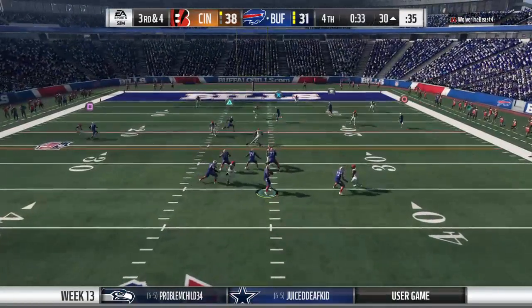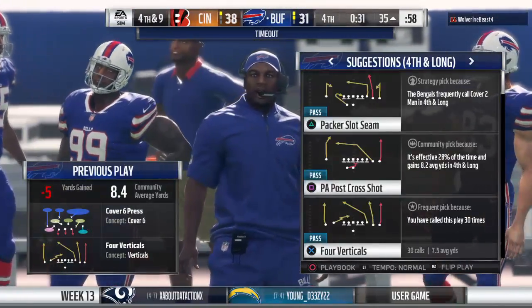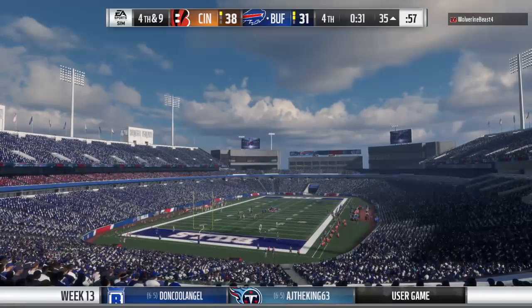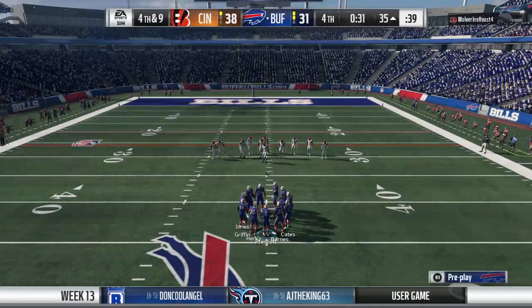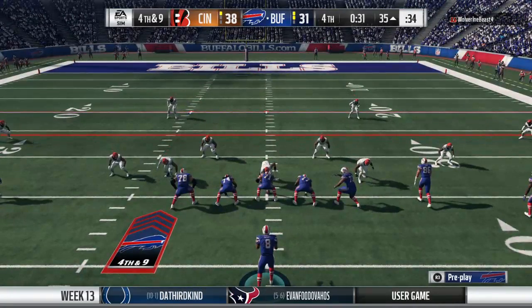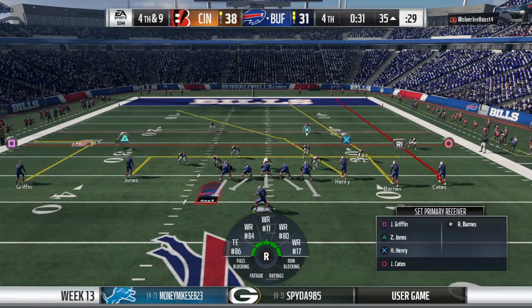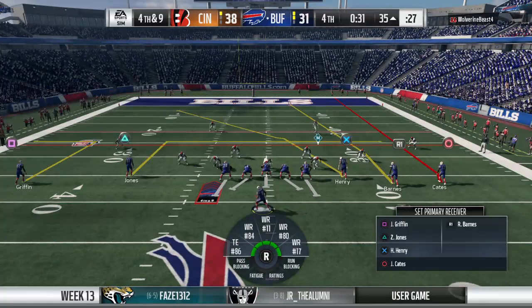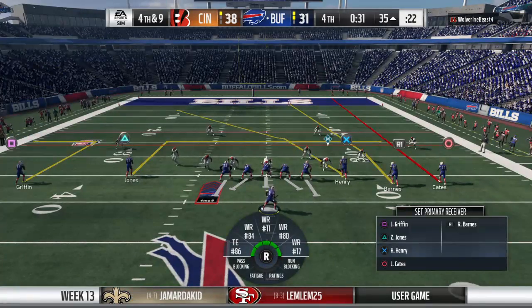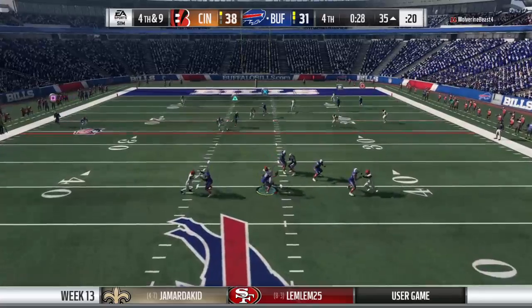Back to throw. And he can't get a throw off. He's taken down. What a huge play at this point in the game. Down 7, and they've got to go for it here on fourth down. As expected, they're going for it to keep the drive alive.